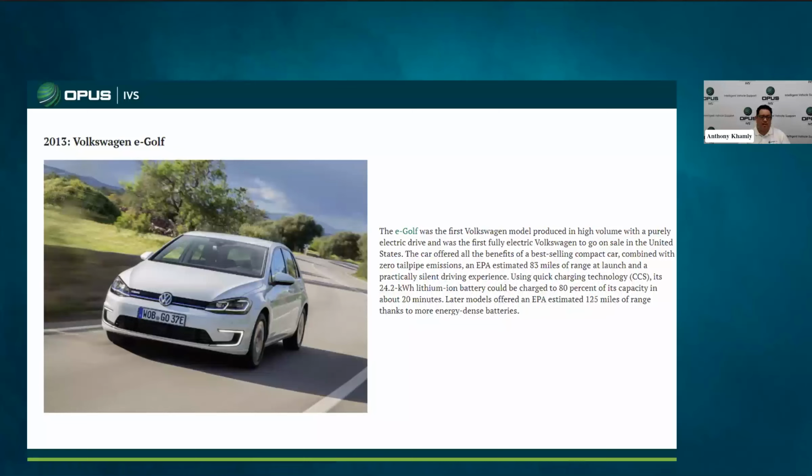Okay, when this car first came out, the EPA estimate was about 83 miles at full range. At that time, the only other vehicles out there that were electric, we had the Nissan Leaf, the Toyota Prius, GM had started introducing these electric cars out here. Volkswagen was kind of tiptoeing around this. This was after 2 years of research, along with introduction of the Audi A3, which we'll be talking about a little bit later. They actually started that research back in 2011.